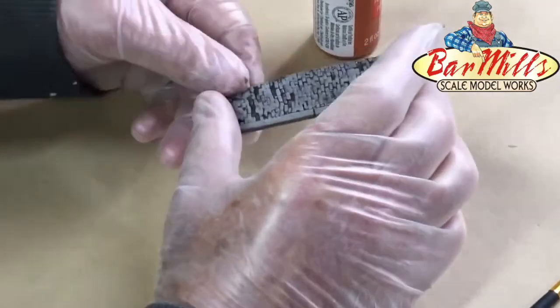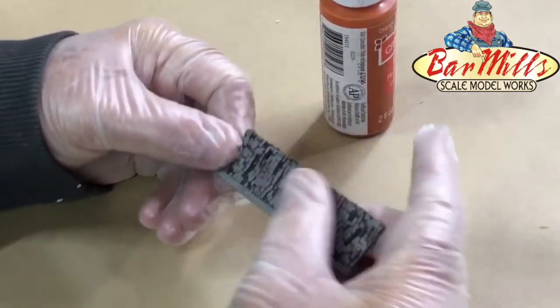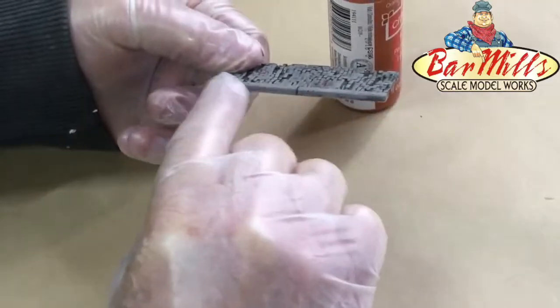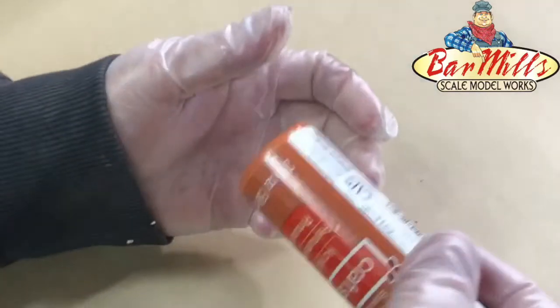Once the brown dries, we're going to paint the tops of our bricks. This happens to be brick side. We don't want to paint the curbing, we just want to paint the bricks. And for that, I'm going to use an orange. You want to get some kind of an orange.